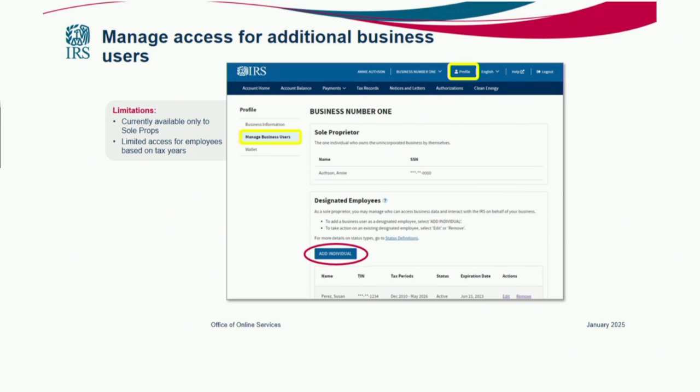Designated employees have various statuses. Active, the user has access to the business tax account. Expiring soon, the active user whose access requires attention by the expiration date. Pending, we're awaiting action by that added individual. Removed, the sole proprietor has removed that designated employee for whatever reason. After 1 year, they're permanently removed from the system. Expired, the sole proprietor has failed to confirm or modify the individual's tax period access by the expiration date, or the individual has failed to accept their role or tax period access within the required 45-day window. And declined. User declined the sole proprietor's request to add them as a designated employee for the specific tax period.